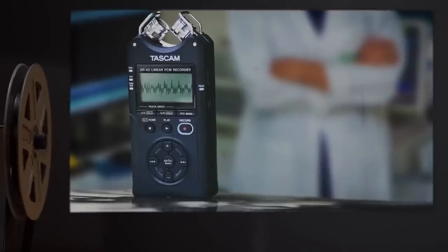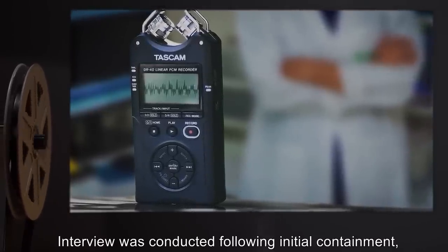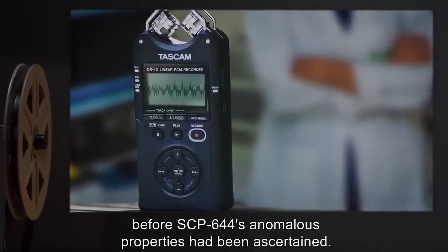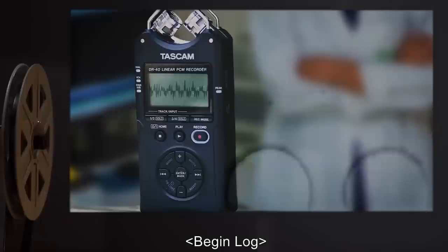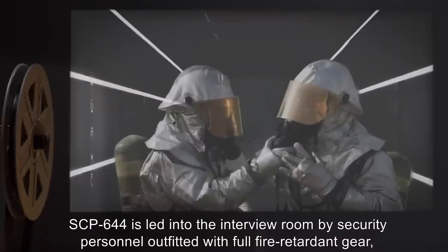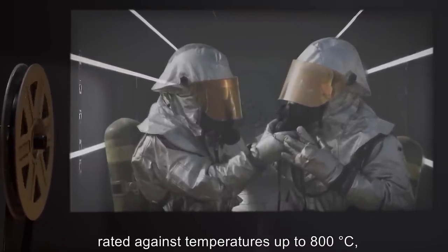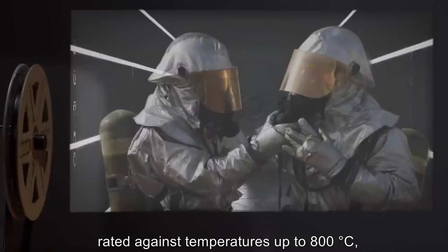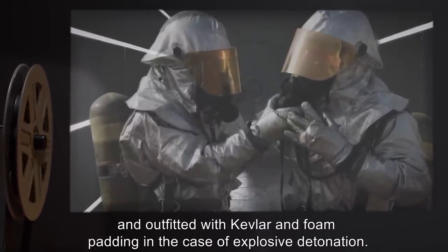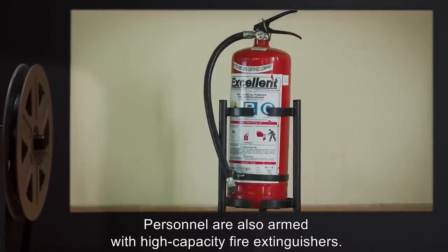Interview 1. Foreword. Interview was conducted following initial containment, before SCP-644's anomalous properties had been ascertained. Begin log. SCP-644 is led into the interview room by security personnel outfitted with full fire retardant gear, rated against temperatures up to 800 degrees Celsius, and outfitted with Kevlar and foam padding in the case of explosive detonation. Personnel are also armed with high capacity fire extinguishers.